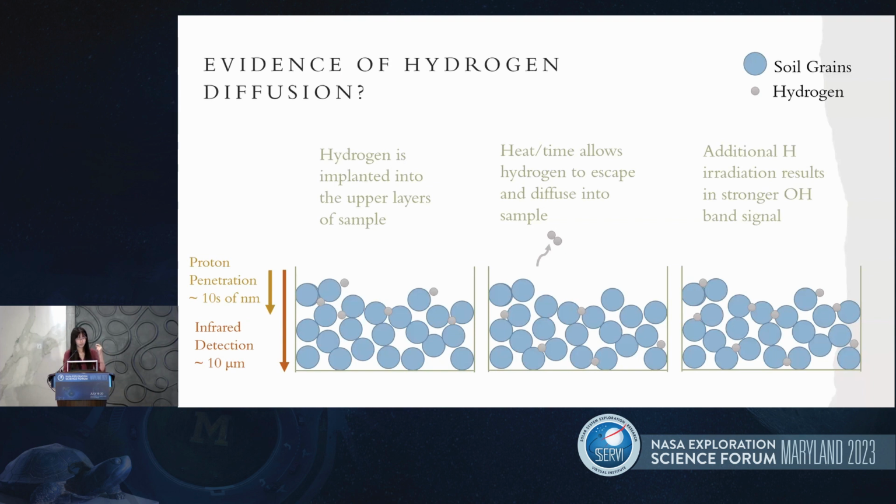When the hydrogen escapes, that causes the band to shrink a little bit, which we observe. Any additional irradiation can take place when the sites that were close to the surface are vacated by the migrating hydrogen, and so more hydroxylation can take place. That's why our band continues to grow with further irradiation.